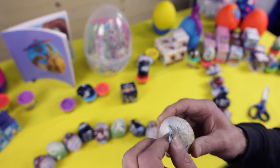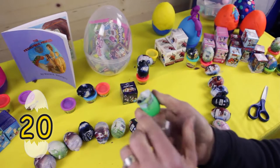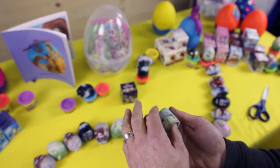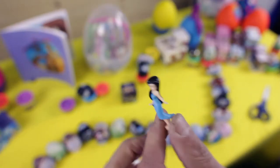Okay, let's grab another one. Let's grab another fairy. And let's see which one we have here. Oh, this is the Silver Mist. That's her name. We'll leave her without the wings. She's grounded for the moment.